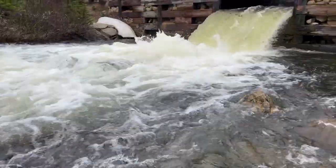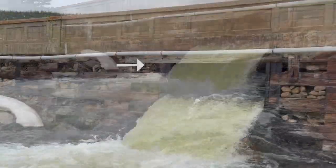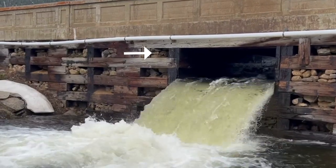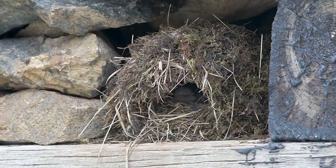After studying the reinforced wall of wooden supports and rocks, I found it. A soccer ball-sized dome of moss and grass with a well-defined entrance and a female diligently incubating her eggs.